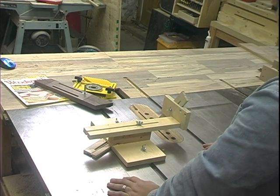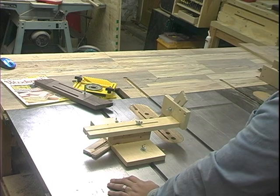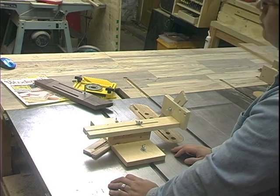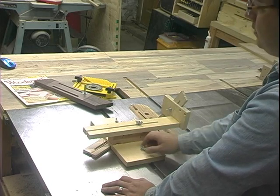It's a nice jig. I think it kind of gets in the way. You know, you'll have to push your push stick underneath it, but it sure would add a lot of safety to your table saw. I can't make plans for it because I didn't design it, but check out Woodsmith magazine.